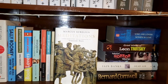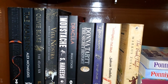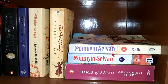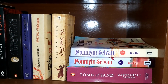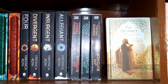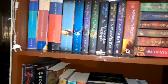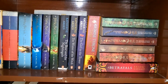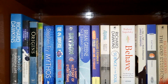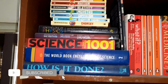So how cool is that shelf? I have some Dark Academia books in here. I have Dracula, I have Salman Rushdie, I have Ponniyin Selvan. I just finished book number 1, Fresh Floods, and I so much loved it. Can't wait to get to book number 2. Then I have The Prophet by Khalil Gibran, Jim Butcher, Six of Crows, Harry Potter. Then I have some non-fiction books in here. And some more non-fiction here.